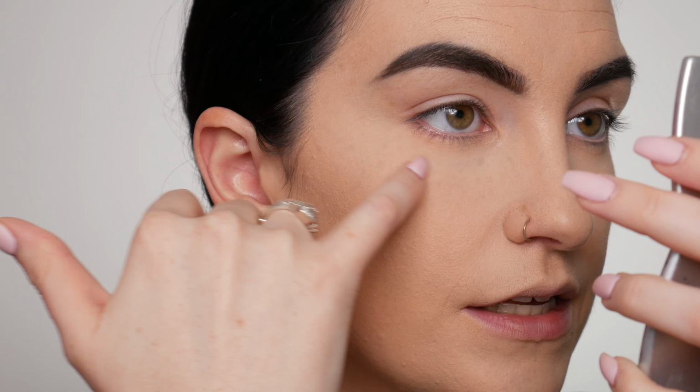Guys, this looks terrible. Fenty, I was just saying how I really liked everything. I don't know what is happening right now. I'm really perplexed. It looks darker right under my eye, and then right here it looks a little bit lighter. I don't know if that's the powder or the concealer.